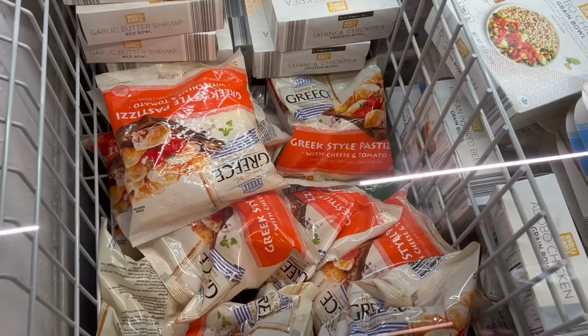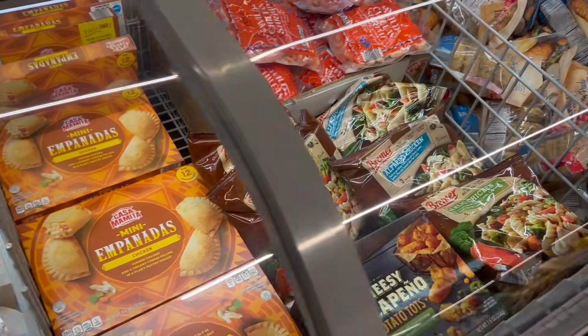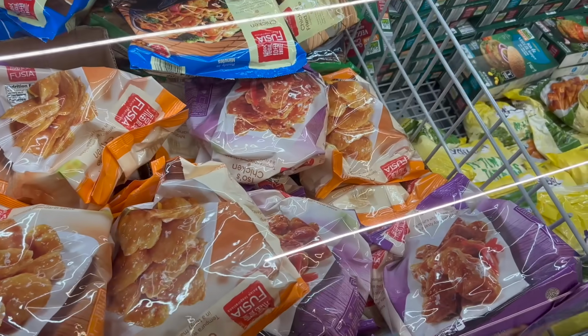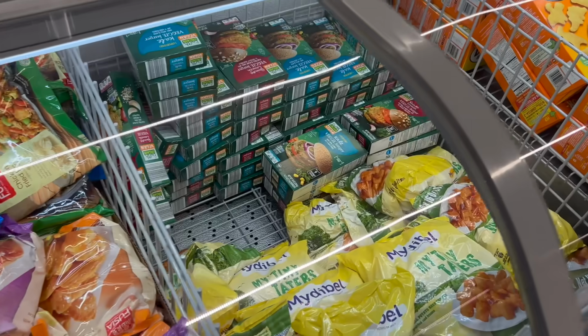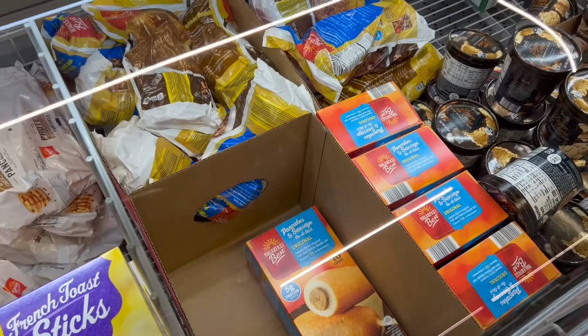Different Greek food is still here. The Greek style, the peasy. I'm not sure what that is. Bananas. Nothing too new here still. Okay, they have Asian chickens. These weren't here last week. French toast sticks, pancake sausage.